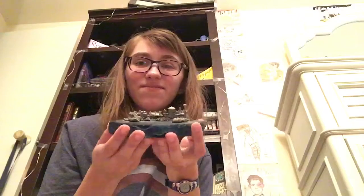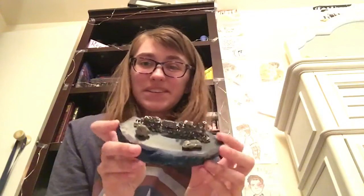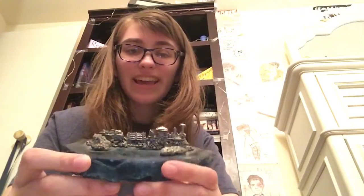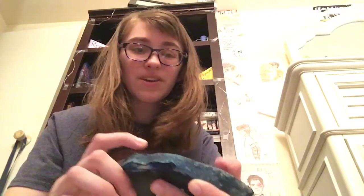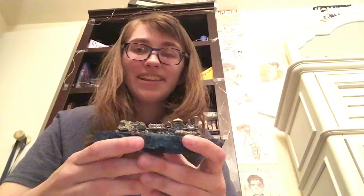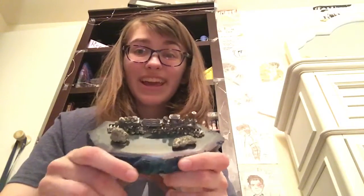But I love this. The next thing on this shelf is a little stone, you could say, or piece of really cool gemstone type of thing. And on top of it is a little train that has real gems from, I guess, this place where it came from. And it's just really cool and really pretty, and that's why I have it.